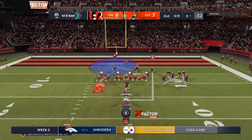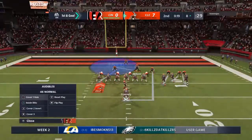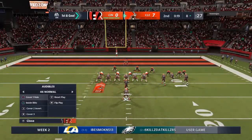Set the tone. Set the tone, defense. Let's go. Mike 55.